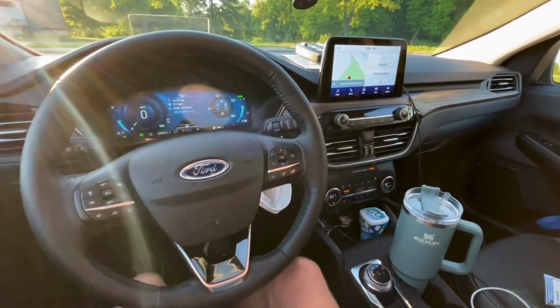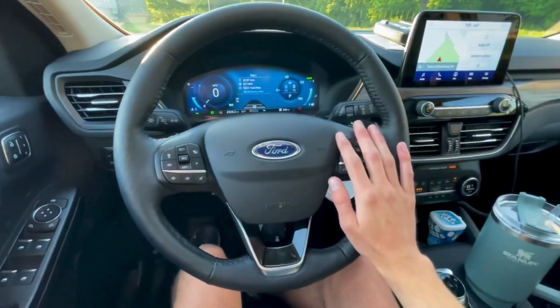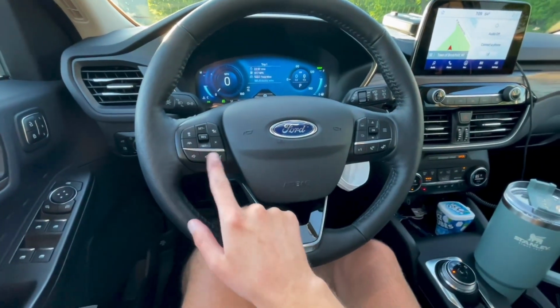Definitely impressive. As far as the wheel goes, the exact same. You've got your lane centering, audio.